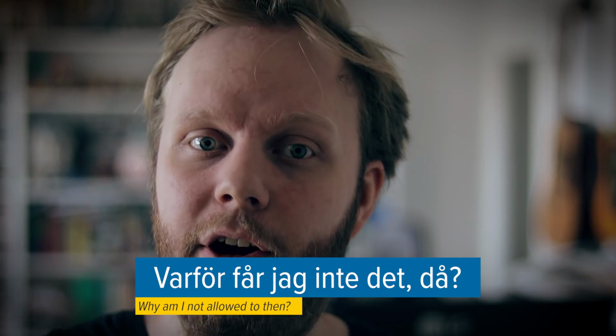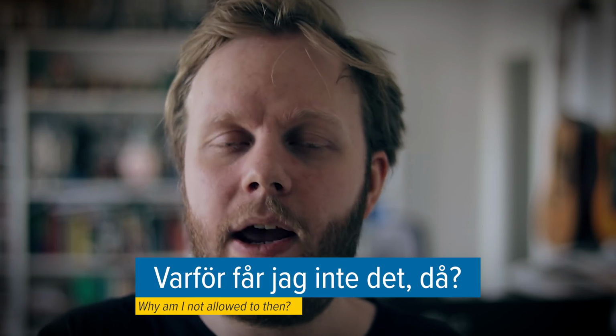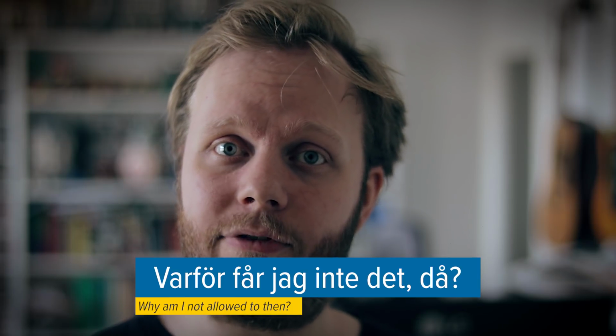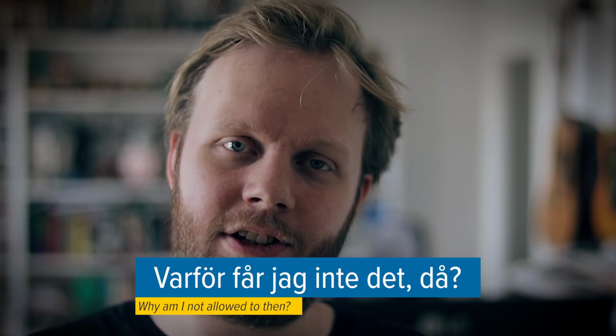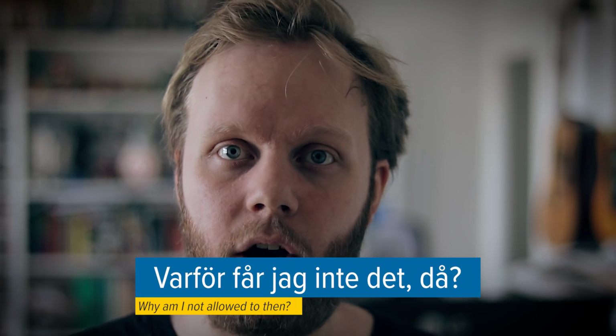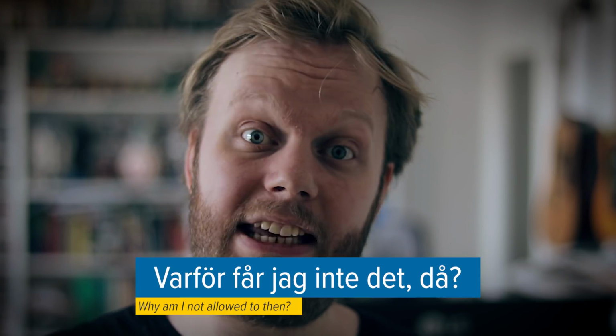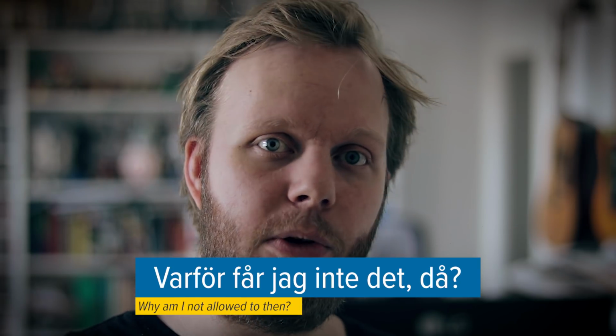This sounds so weird when dividing this into syllables, but when you say the whole sentence, it makes a lot of sense. Then we have jag inte. Jag inte becomes ja inte, and inte turns often into ente, and since there is a vowel before this, it kind of gets lost. So we have jante. Then we have det, which was de. And then we have då, which in this case turns into ra. Varför får jag inte det då? I know, Swedish is weird. And this means, why am I not allowed to, then?